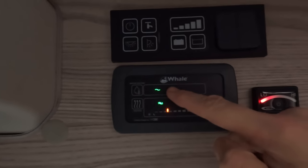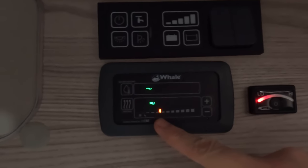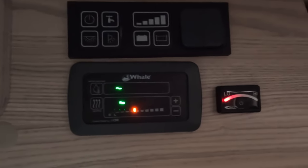Going to leave the heat set like this, so we've got the water on one squiggle and the heating on two squiggles, and we've got it set there. In fact, we'll put it up one more just to keep it reasonably warm, and then we'll see how much power that consumes come tomorrow morning, and then we'll work out what the rough cost is to run each hour.